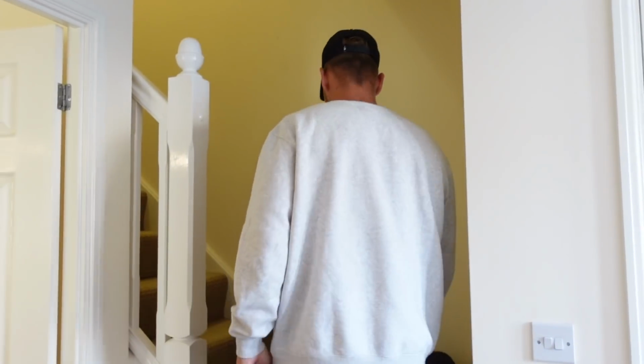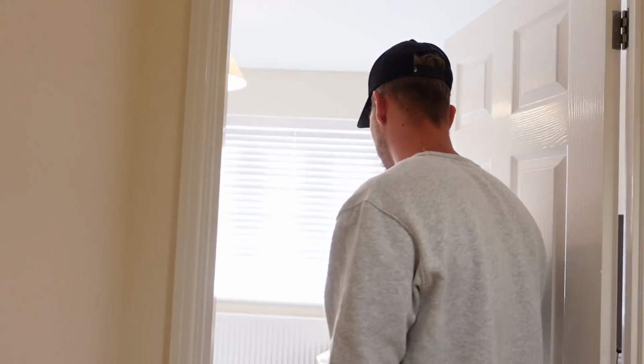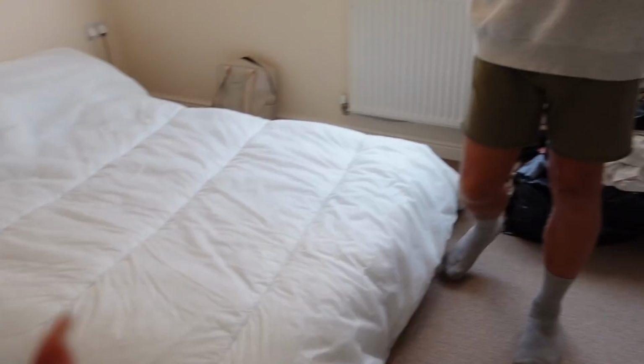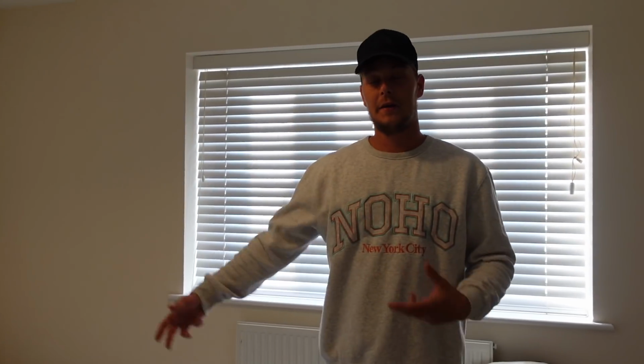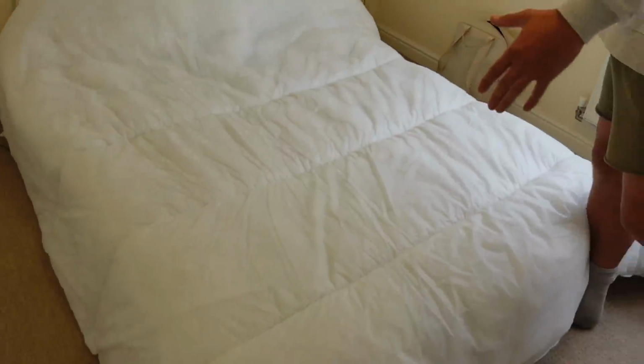Right, so we're going to go upstairs now. Okay, so this is our bedroom. Ignore the fact that my clothes are on the floor, and some of his clothes. And ignore that the bed hasn't got a sheet on it yet. Basically, we're getting a new bed, which is coming on the 23rd of August, because we've ordered it. We literally just moved in 2 days ago, so that's why nothing's done.